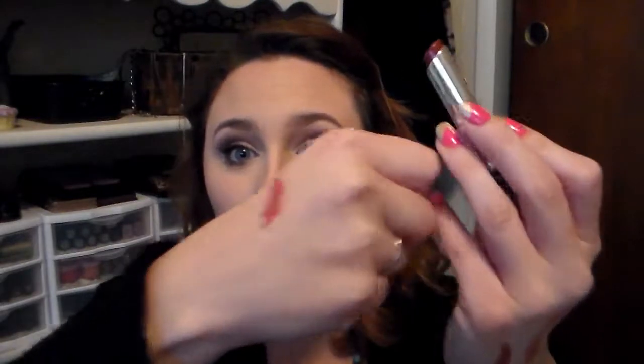They feel like a really creamy lip balm or chapstick, really creamy, but they have so much color. I'll swatch this one on my hand. They last forever, so it's like wearing a tinted chapstick that lasts. The color lasts. Look at that. It's like chapstick though, soft and creamy, and they come with a lot of product. I've worn this like 100 times and I still have a good amount.